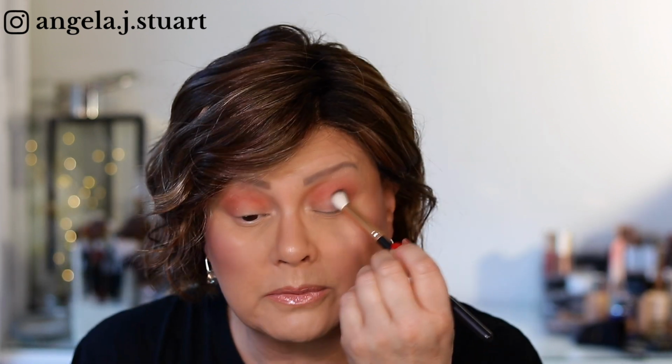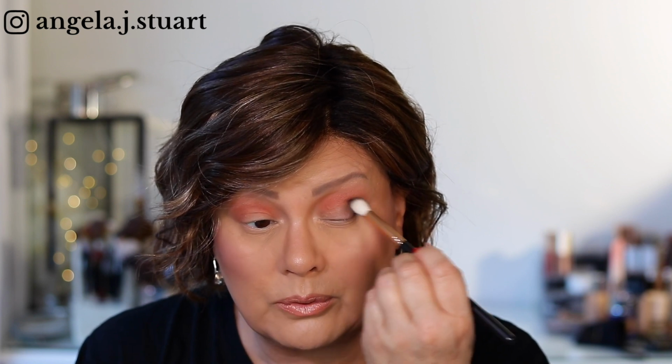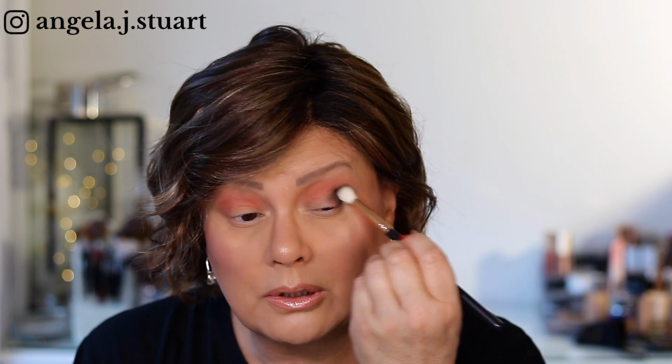It's a lot more pigmented than I thought, so I'm really just doing little circular motions in that outer corner. Definitely need to change my blush shade. I think we'll go in with Luminoso. Milani's Luminoso. That will blend that in. And I'm really just blending out that outer corner.